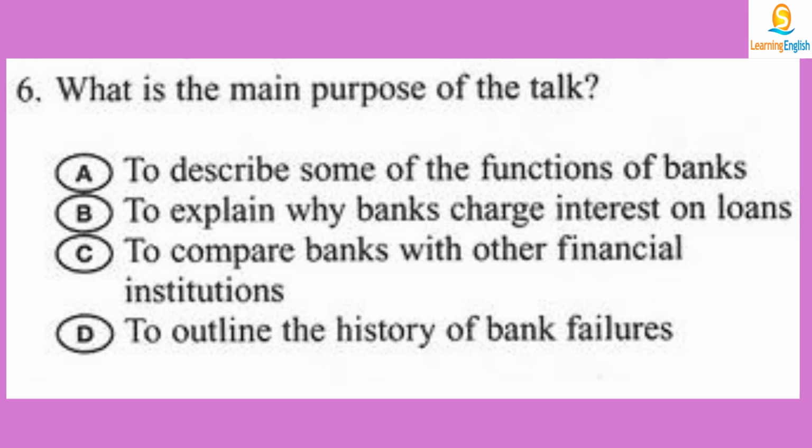When people or corporations borrow money from a bank, they must, of course, pay interest, a percentage of the money they borrowed. Banks pay interest on the money they hold and charge interest on the money they lend. For a bank to make a profit, it has to collect more interest than it pays out.